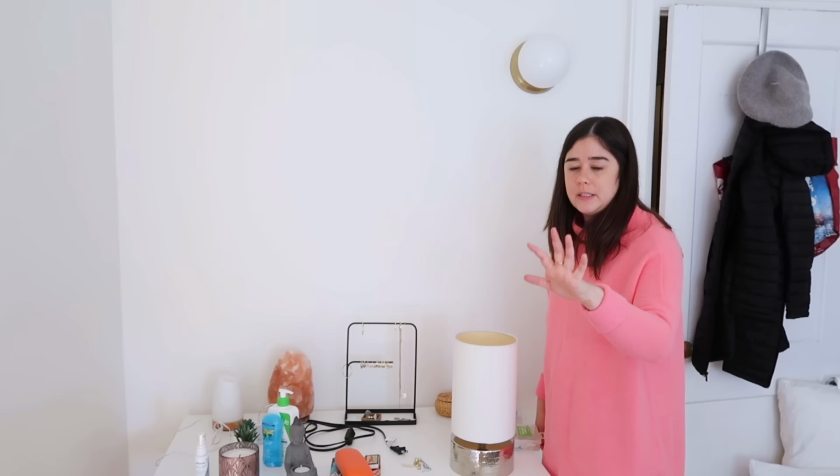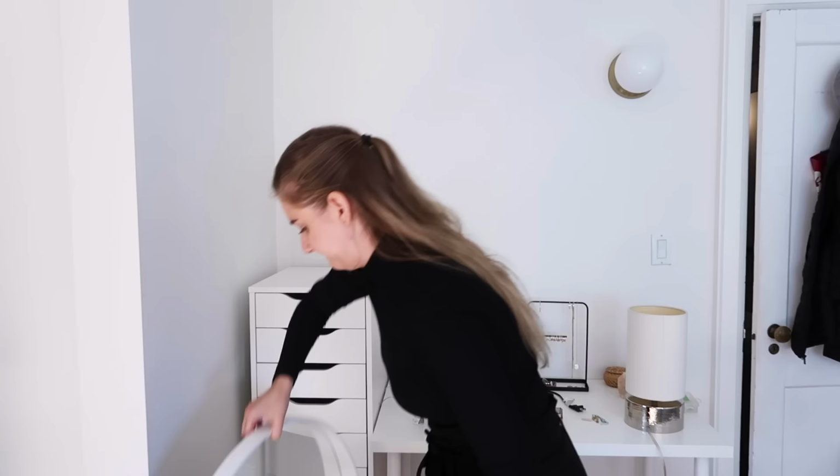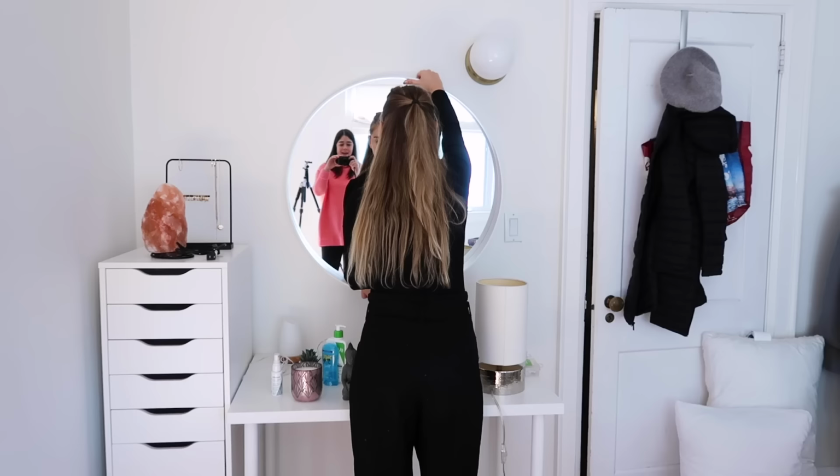So originally my plan was to put this big shelf right here. So let's try that. But the only thing is that I have that big white mirror. Ooh, yeah! That's perfect. Even though it's not centered, it creates this little moment in here.